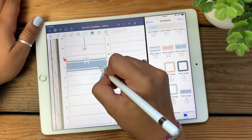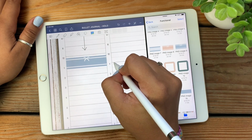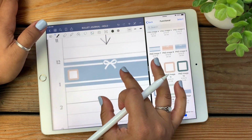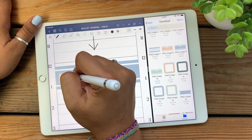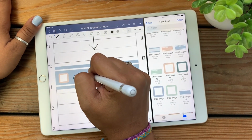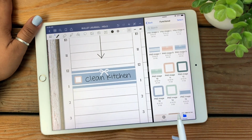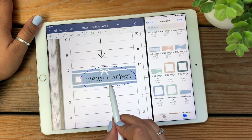Okay, so moving on to the second half of the week, I'm starting off Thursday by marking my work, and then later at around noon, I placed down a blue bow label and a pink checkbox because I needed to clean up the kitchen. And then I'm just going to go ahead and pull in a green washi half box to mark practice again this day as well.